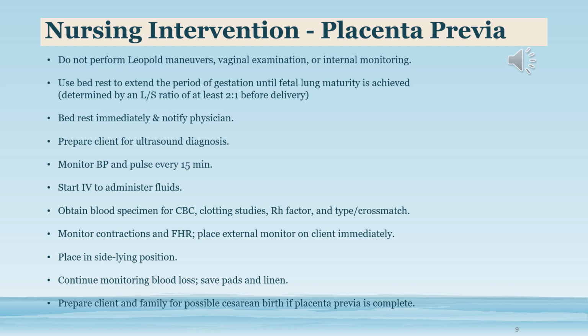We'll monitor for contractions and fetal heart rate. We can put mom in a side lying position. This one, you'll probably have more time as long as mom is not in active labor. We're going to monitor blood loss because that's another issue that we may have with this patient. And then let mom and family know that she's probably going to have a C-section if she continues to contract.